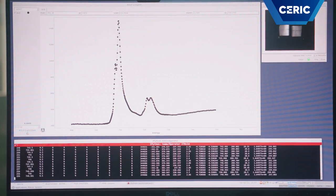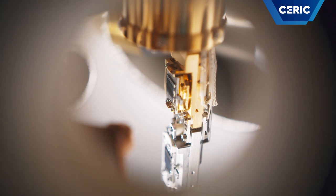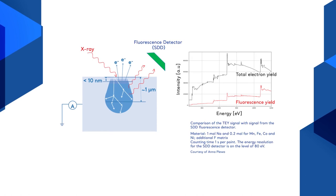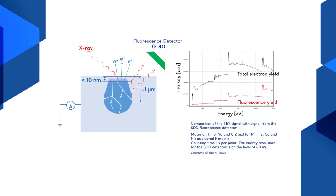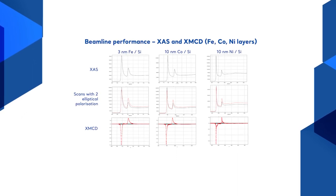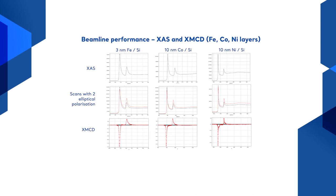Photons can leave the sample more easily than electrons. Thus, the detector registers radiation from greater depths of the sample. You may see an example of an energy-storing material measured in both detection modes. Another scan presents three separate layers of transition elements characterized with unpolarized light and elliptical polarization.